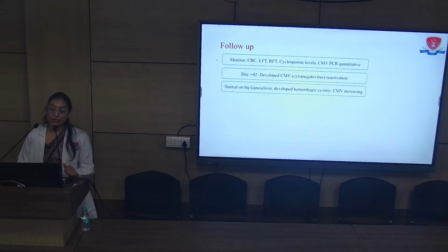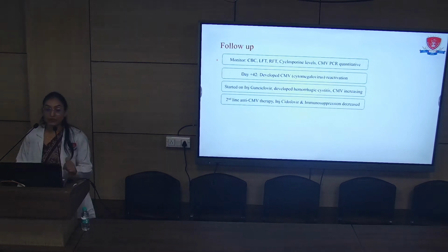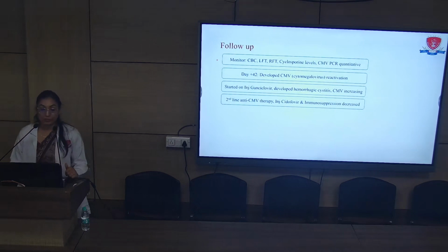There were no symptoms initially, but we immediately started him on injection ganciclovir at the dose of 5 mg per kg, but soon he developed hemorrhagic cystitis and needed to be admitted. And despite 14 days of ganciclovir, his CMV titers were rising. So we moved ahead and started him on second line anti-CMV therapy. We started him on injection cidofovir, and simultaneously we were decreasing the immunosuppression, that is the steroid which we started for GVHD, to balance it.